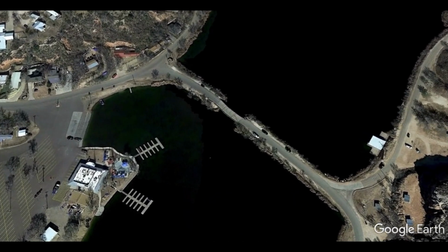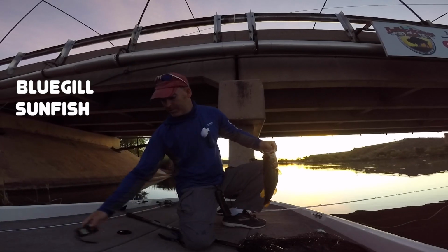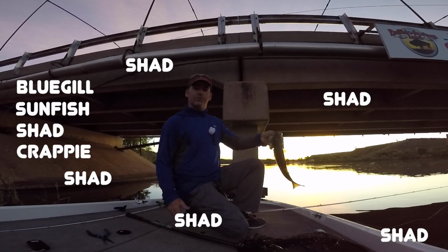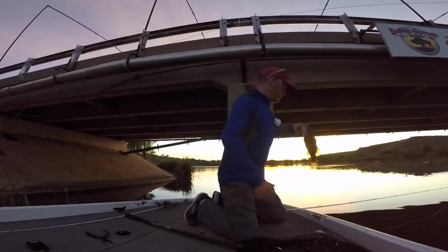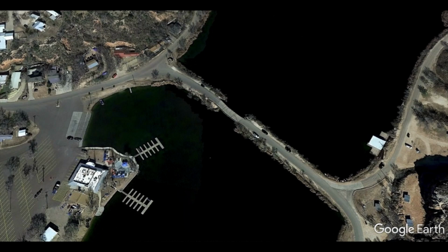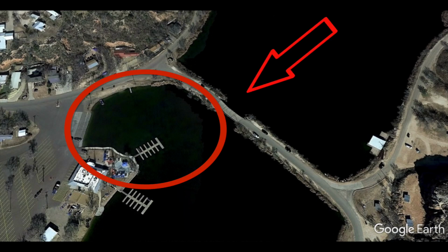Now the bait fish here consist of bluegill, sunfish, there's a whole lot of shad, and there's crappie in this lake as well. And these bait fish love to go over here in this marina, and they feed every morning. Every time I go out there, those bait fish are hitting the top of the water right here in this marina. And here's where the bridge comes into play.